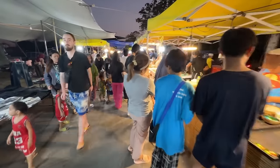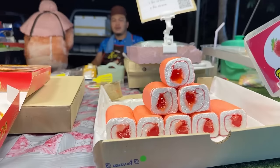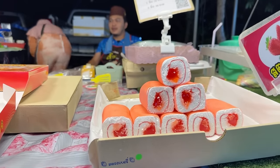Who lost the family? Let's see if we can find them. The only strawberry today.